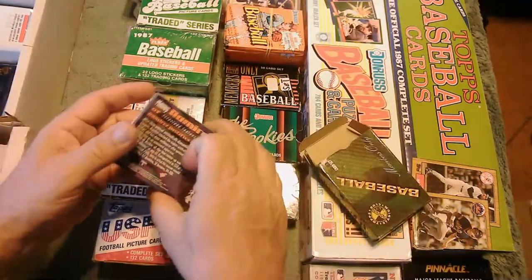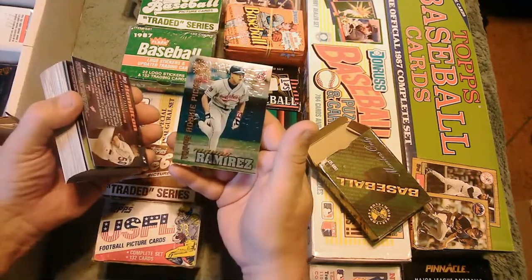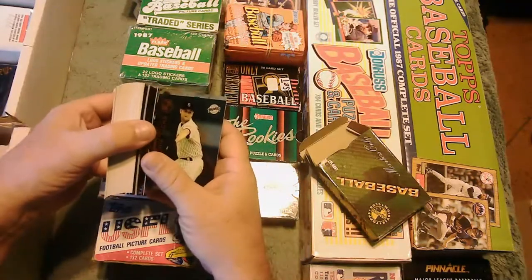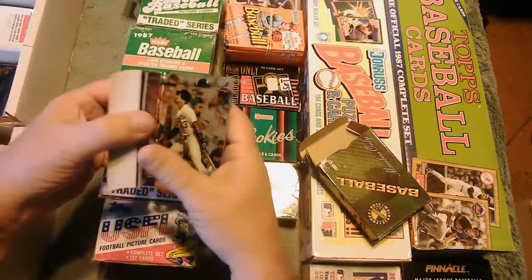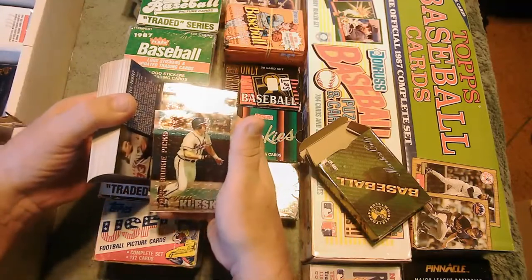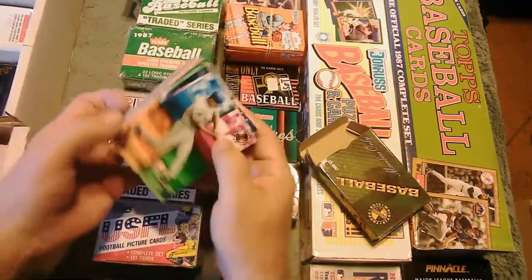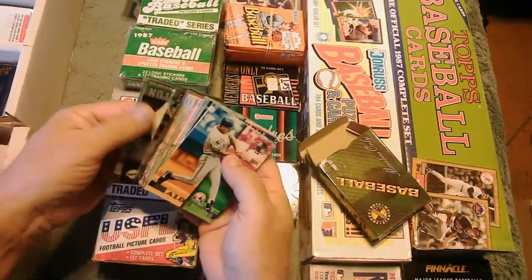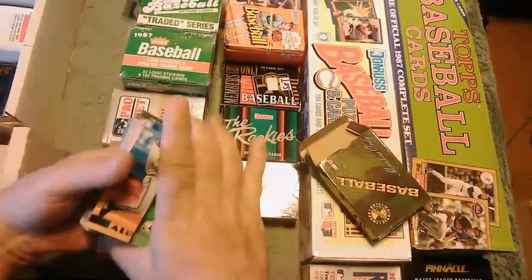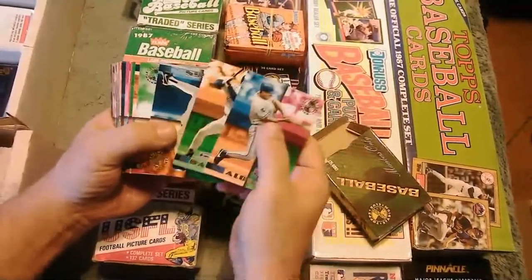I got Manny Ramirez right on the back. Very nice, shiny foil cards. Mondesi, Bobby Hamlin, and Ryan Klesko. So basically all losers, you know. I mean, Manny's technically, if you want to look at him, he cheated. So he's kind of a loser. Still a fan favorite, but Lou Bagwell. So there's some good cards in here.